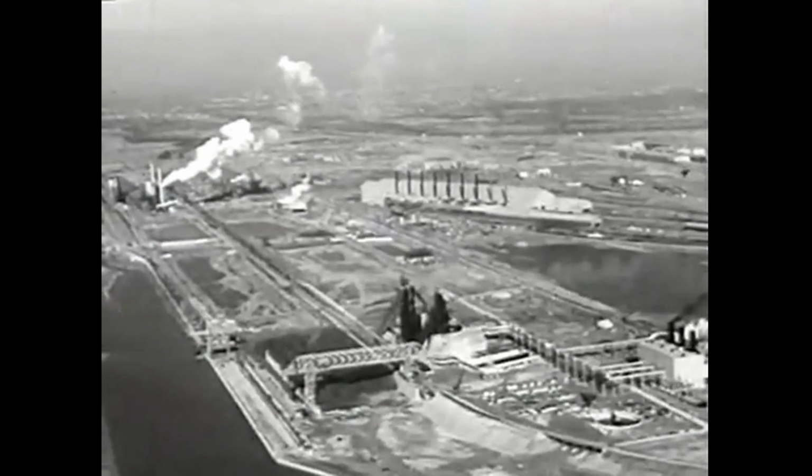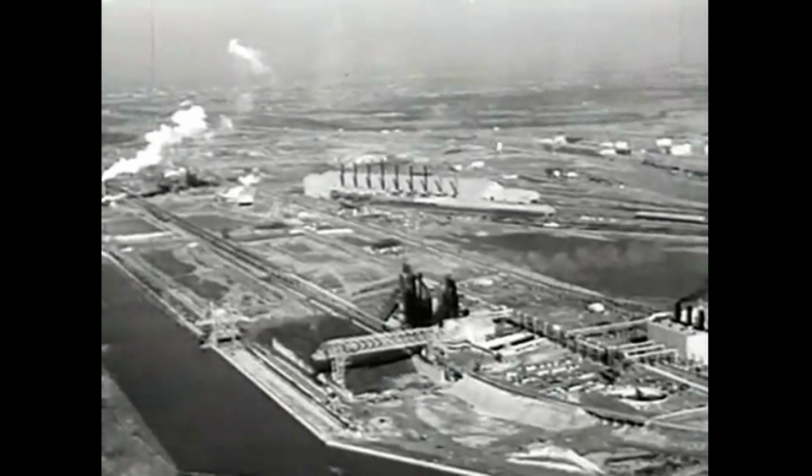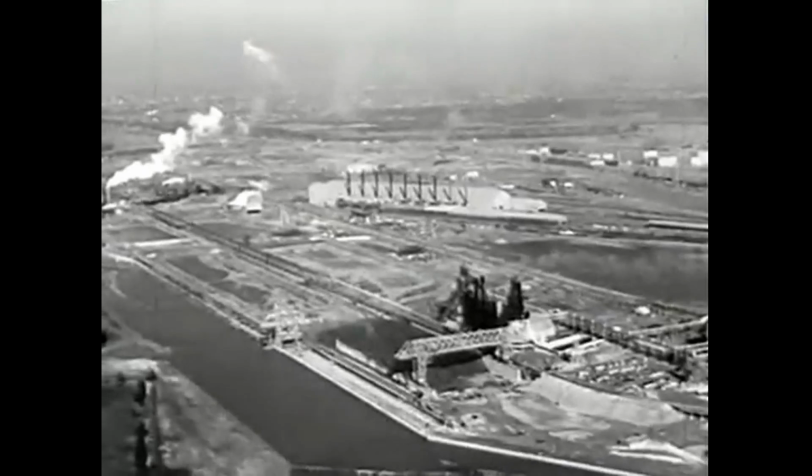As time moved on, the profiles of furnaces and mills and installations more and more closely resembled the way the engineers saw them before work began.